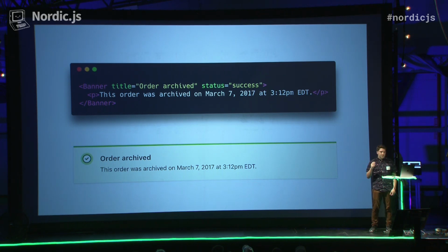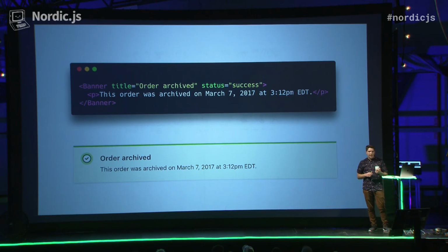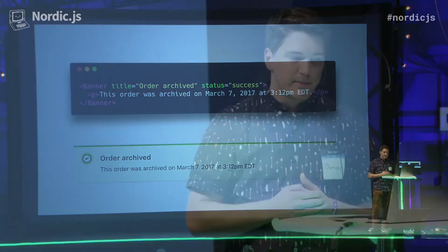So you'll notice we passed two props to the banner, a title and a status, as well as a child paragraph. Having the title as a prop allows us to make sure it is a string and that it gets rendered with the correct heading level and style. The status prop maps to the color and icon that we use in the banner, which conveys a status to the merchant. So for example, in this case, it's success, and it's green with a check mark, but if it was critical, it would be red with an error icon.